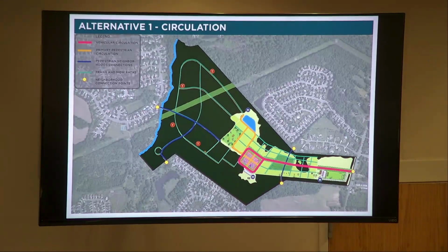All right, next. Circulation. We're thinking the pink line is a vehicular loop in and out of the site, keeping vehicles as contained and towards the front as possible. Then in the orange in the middle, you've got what would be primary circulation paths in the heart of the site. Then in blue are the major neighborhood connective sites, and then everything else is more of a tertiary path, whether it's a mow path or a trail, for hiking, biking, but it's not a primary way of getting around the site.